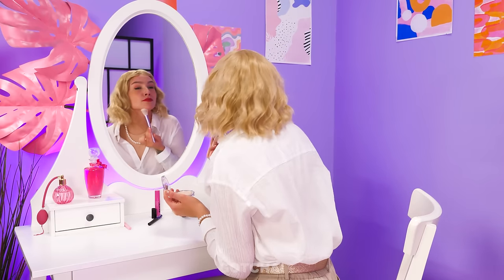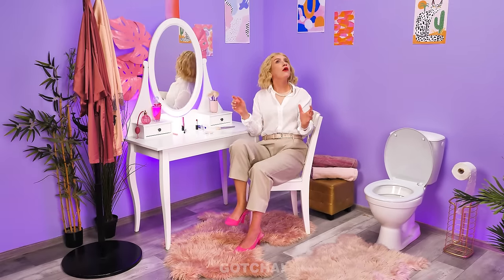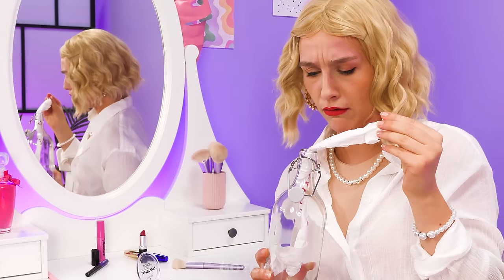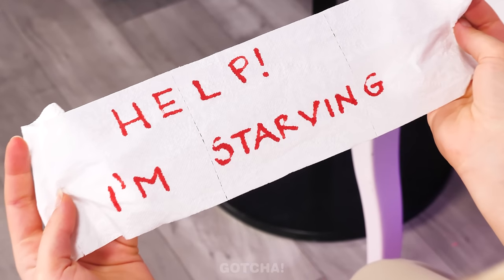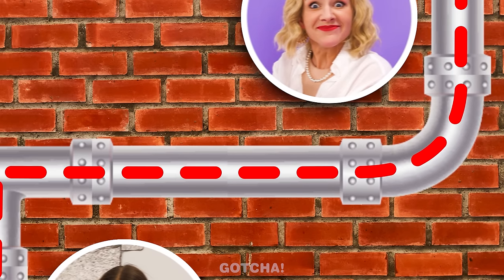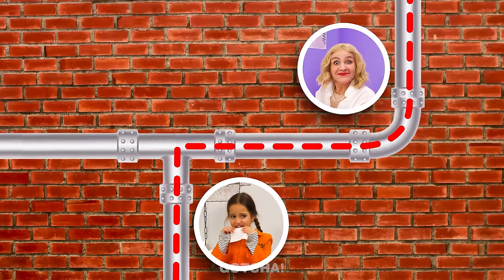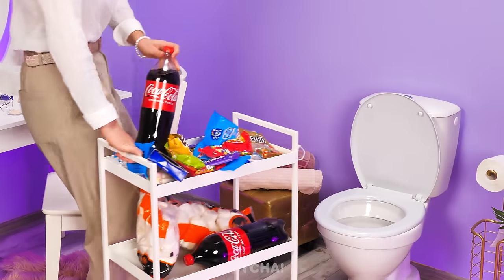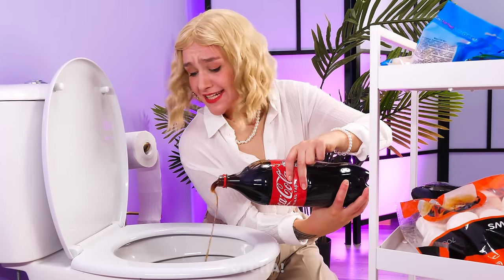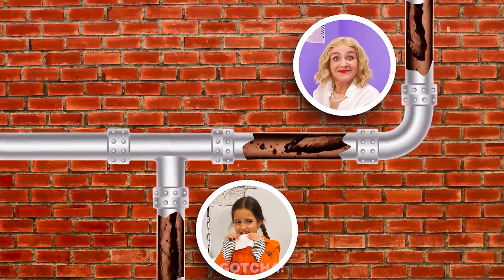Bye-bye! Huh? What's that noise? It's coming from the toilet. What? What's this? A message in a bottle? Help! I'm starving! It must be my daughter! Wait, so if it came from the toilet… That means my toilet pipe is connected to my daughter's toilet pipe in prison! I can send her food down there! Okay, starting with drinks. I'm gonna send her down some Coca-Cola! It's working! It's reaching her pipe!